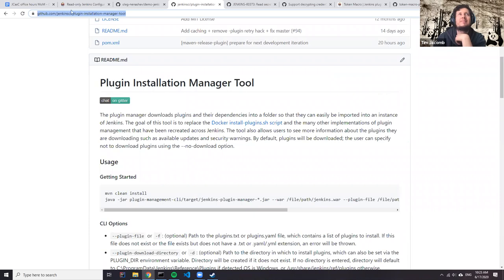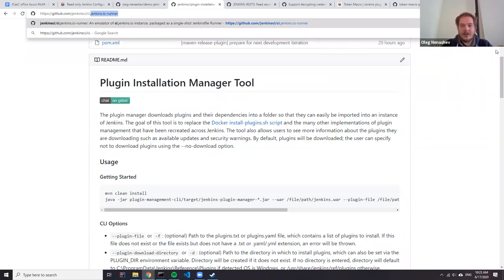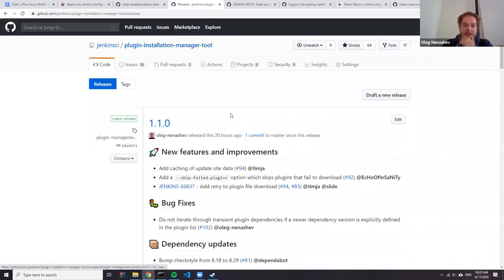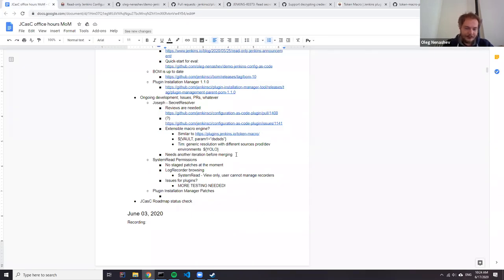It works pretty well for Custom War Packager, but Custom War Packager takes eons to build. And with plugin installation manager, now that we support caches, we can actually speed up the builds a lot. So I would rather try implementing automated dependency management for plugin installation manager, not for Custom War Packager. So yet to be seen. Yeah, hopefully we'll get it over the line. Dependabot, I think, will just be embedded in the plugin installation manager. So there will be no new tool for that.